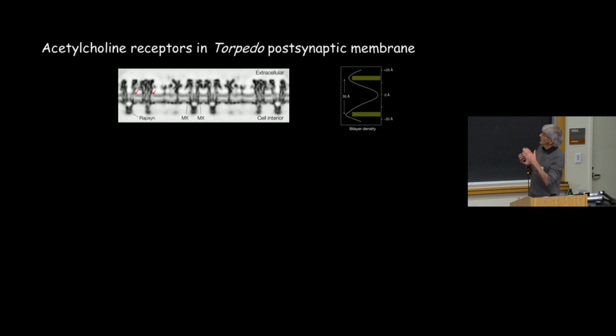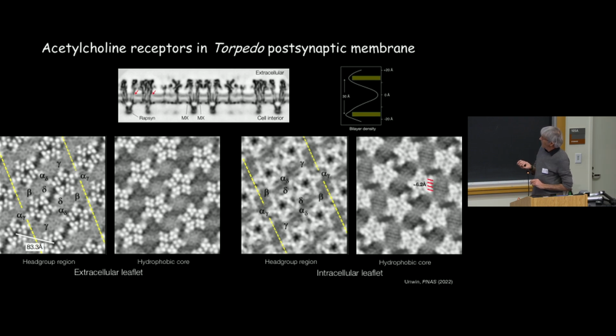So I just want to show you now sections in the plane of the membrane, looking at the extracellular leaflet there and the intracellular leaflet here. Sorry, the contrast has been reversed because the slices go through the helices that are going through the membrane, making the receptor.